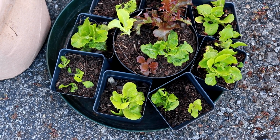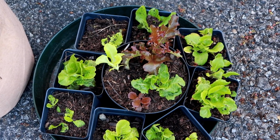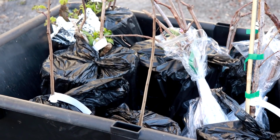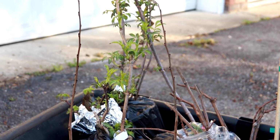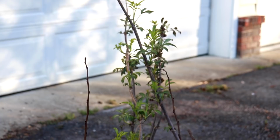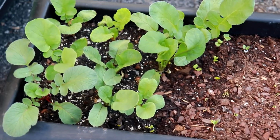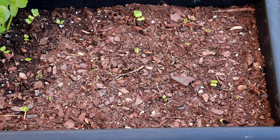Justin dug these lettuces up out of one of the raised beds. They had come back. These are the plants I received from Growers Solutions on Thursday. These are the original radishes, and then I've got all these little radishes coming up.